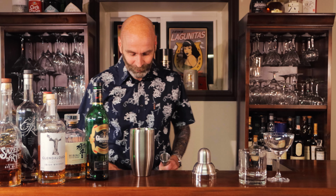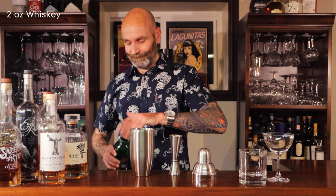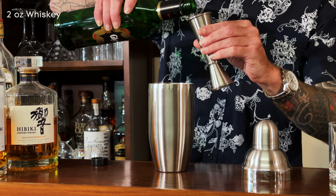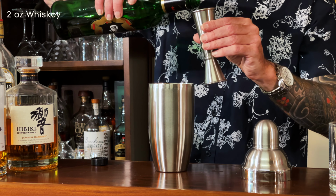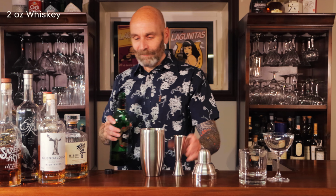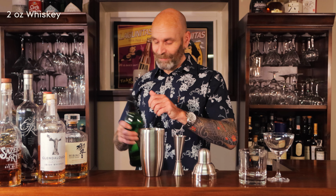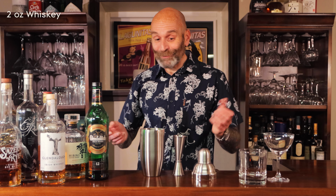I'm going to make 2 of these, okay? First of all, we're going to need some whiskey. So we're going to use Glenfiddich. Since I'm making 2, it's 2 ounces for each drink. 1 drink, 2. And you may be asking, why am I making 2? Well, there's other people here that might want to taste it. Sometimes they like them, sometimes they don't, so sometimes I have 1 and sometimes I have to drink 2.